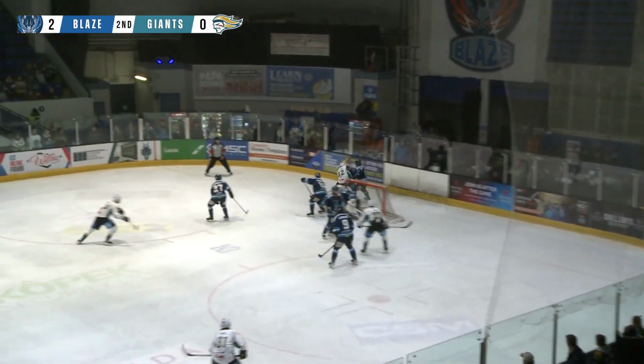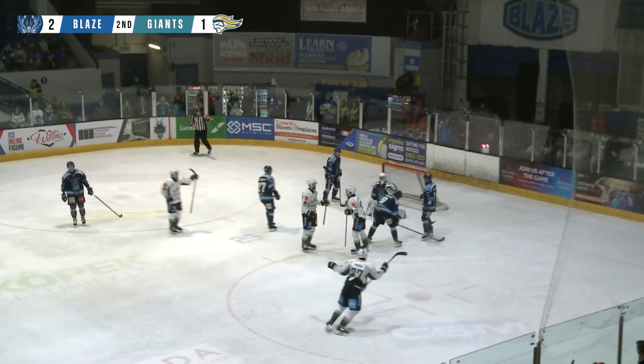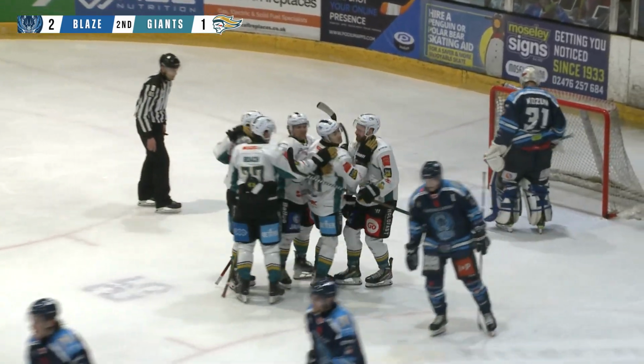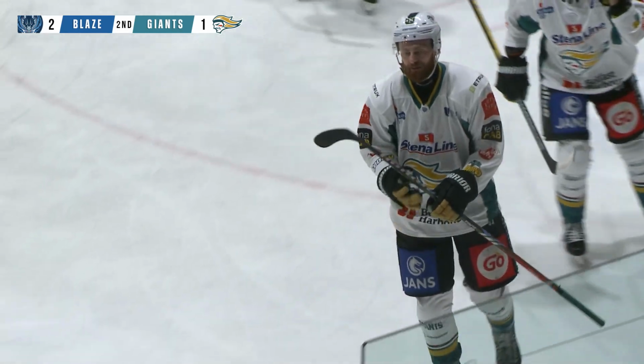Christo harassing Nazarian in behind the goal line. Oh, it comes out in front. It sits down for Long and he scores. And the Belfast Giants are on the board. Kieran Long, a broken play out in the slot. The puck sat nicely for him and he roofs it past Taron Cozen. His fourth of the year. The Giants' first of the night, Stu.